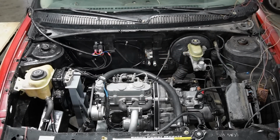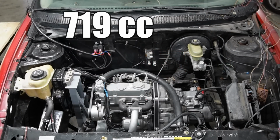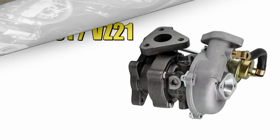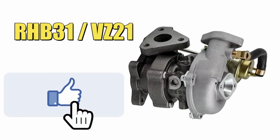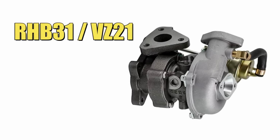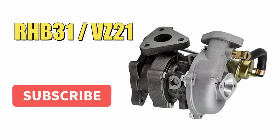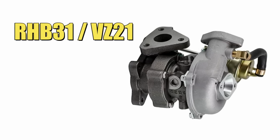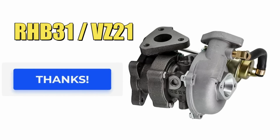Anyway, as we move forward, take into consideration that we're dealing with a relatively small displacement diesel engine, and our main goal is to boost the power output while not damaging the engine at the same time. The turbocharger we'll be using is an RHB31, otherwise known as the $100 eBay turbo. Well, good luck finding one for $100. However, they can still be found for less than $150 if you do a bit of searching.